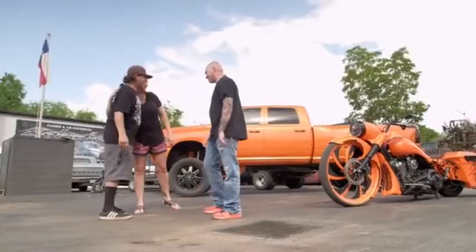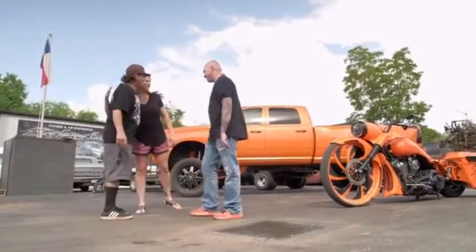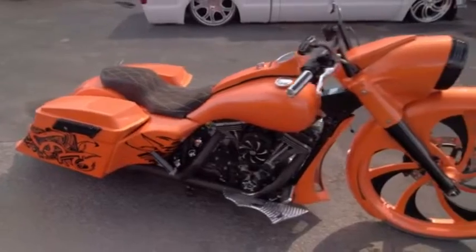I've known Bill for about 15 years. One of the first trucks that I ever worked on, Bill did the air ride suspension on it for me. What you got here? This new one you built? Yeah, we got it done not too long ago. It's an '08 Road King that we built. Put the 30-inch front wheel on it, fully bagged it out. Of course, our orange color on it. Man, it looks good. Thank you.